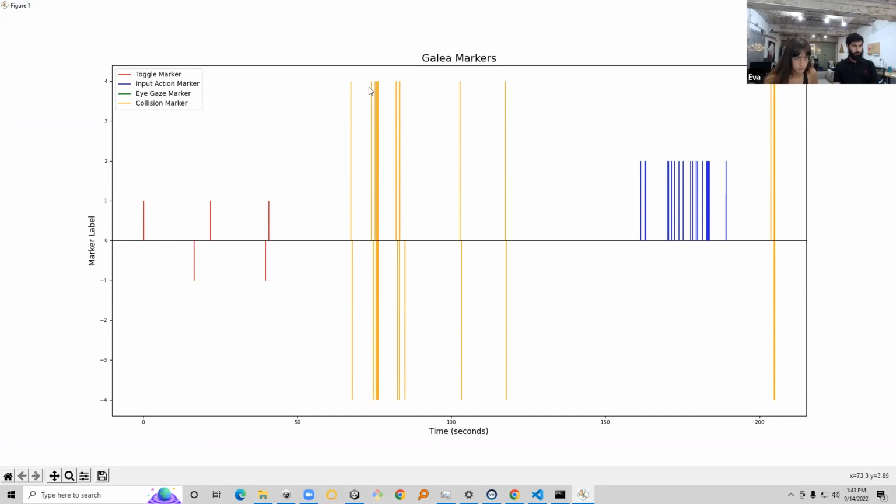Then came the collision marker. That one is 4 or -4, and you can see the ones that Musa was inserting into the data. And then we have the input action marker, which is the blue one. That one is only 2. So that's the one that I was inserting when I was pressing the keyboard, or Musa was inserting when he was pressing B on the controller. And the eye gaze marker we haven't used. So this is just an example for you to see how you can indicate when certain things are happening in your experiment.